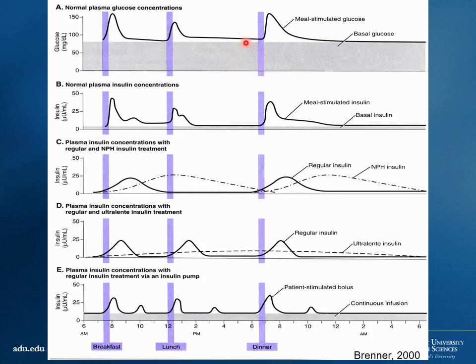If you're looking at normal plasma insulin concentrations, again, this would have a basal insulin level, which you can see in that light gray area. And then you'd have a commensurate increase in insulin levels along with glucose intake. Okay, notice how it has this bimodal peak that you can see. Unfortunately, we don't really capture that super well with the insulin that we're using nowadays.